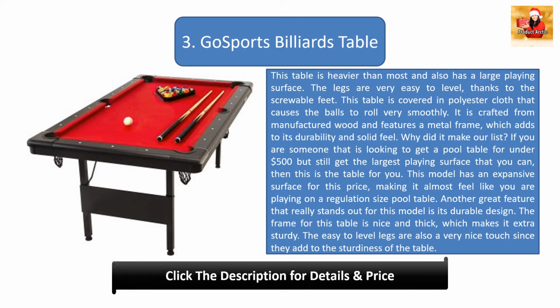The frame for this table is nice and thick, which makes it extra sturdy. The easy-to-level legs are also a very nice touch since they add to the sturdiness of the table. This table is also backed up with a great warranty, which makes it an awesome value.